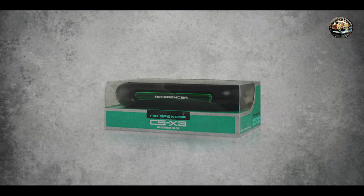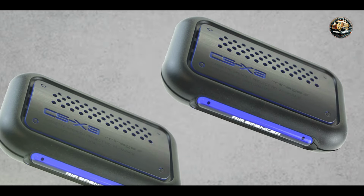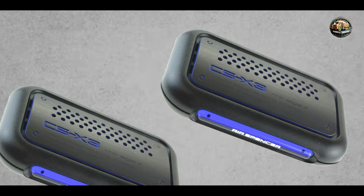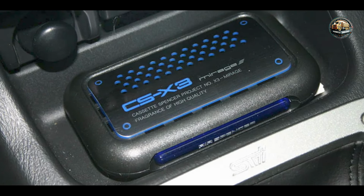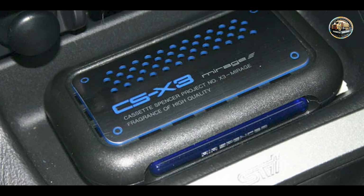Usability. This air freshener is easy to install. You can place it almost anywhere in your car thanks to its compact size. The refillable cartridge design is also a huge bonus, saving you money in the long run since you don't need to replace the entire unit.